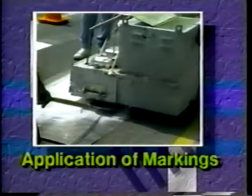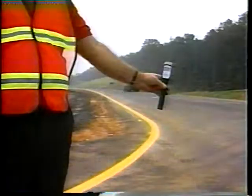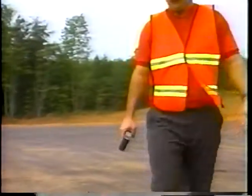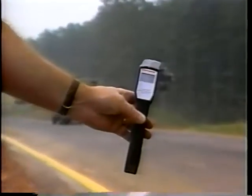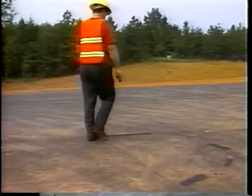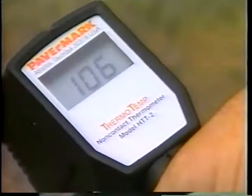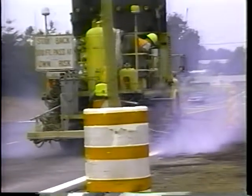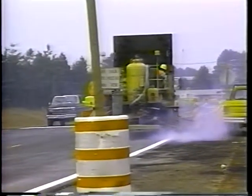Pavement marking materials must be applied at optimum temperatures in order to obtain excellent results. The temperatures of the ambient air and pavement need to be taken only during the morning, unless unusual weather conditions exist. For most materials, the ambient air should be above 50 degrees. Use a road surface thermometer to ensure that the pavement temperature is above the highway agency's or manufacturer's recommended temperature. Applying marking material when the pavement is too cold could cause a poor bond.